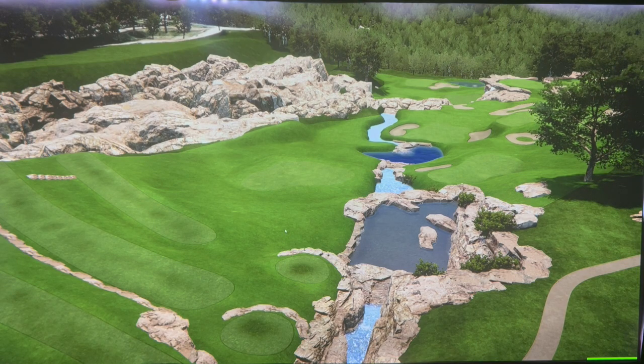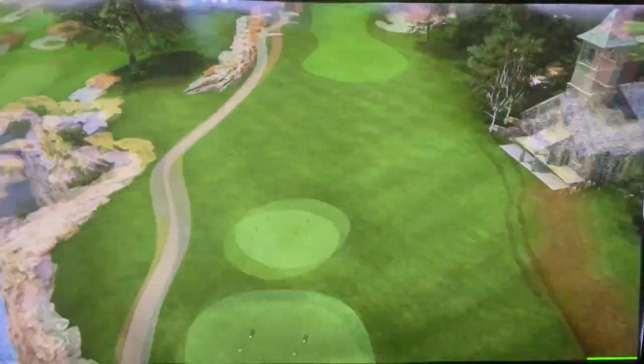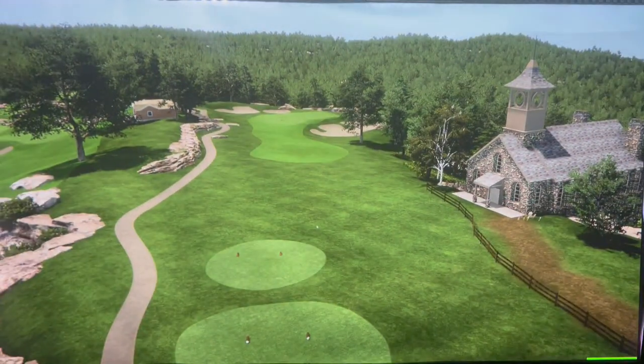And I did make it fully playable. So I think that's pretty cool. Here is hole one. You can see this chapel here is actually a chapel where people can go and get married.